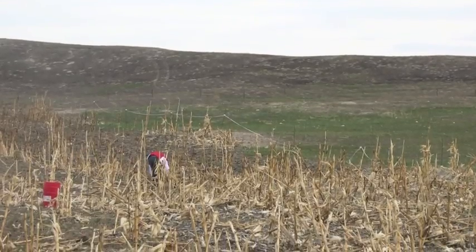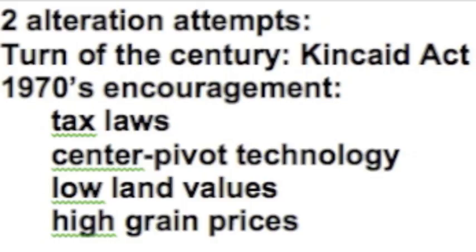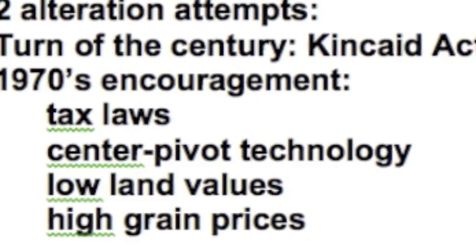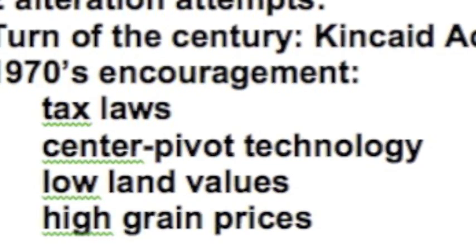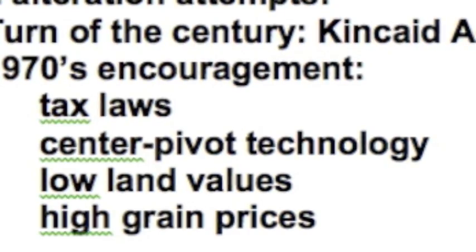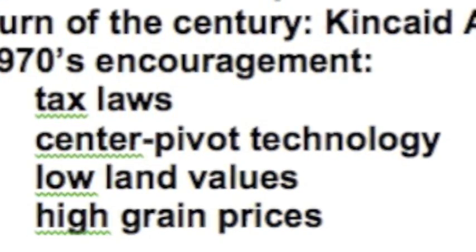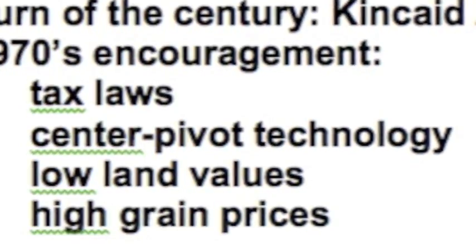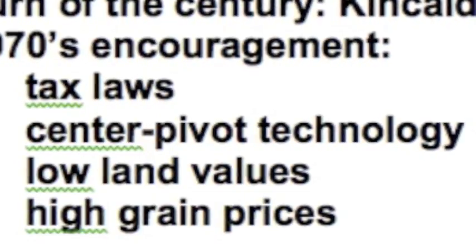Another alteration tried in the Sandhills is the conversion of grassland to cropland. 2 attempts, one at the turn of the century with the Kincaid Act, and again in the 1970s, brought financial and environmental problems. In the late 1970s, tax laws, center pivot technology, low land values, and high grain prices encouraged cultivation in the eastern portion of the Sandhills.